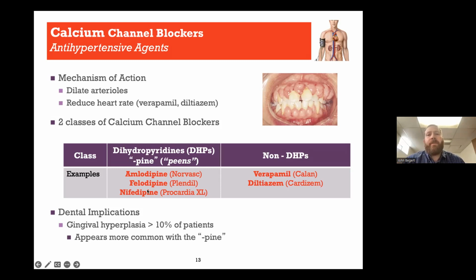So you can actually see an increased heart rate in dihydropyridines, and that can be something that you need to consider. Maybe not you, but if you're managing somebody with angina or ischemic heart disease, where elevated heart rate can lead to more pain, more anginal symptoms, then the dihydropyridines might not be the best option. There's always more to know on topics. So non-dihydropyridines definitely primarily decrease heart rate; you can see an increase with DHPs.